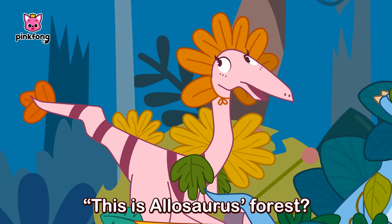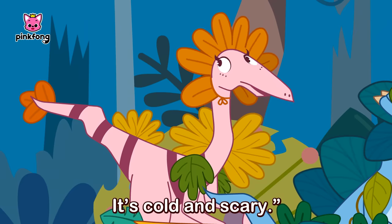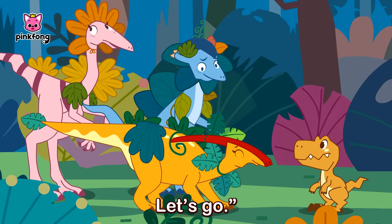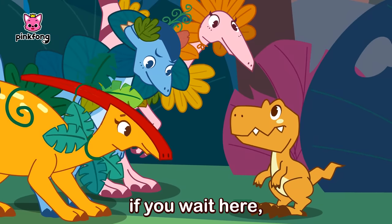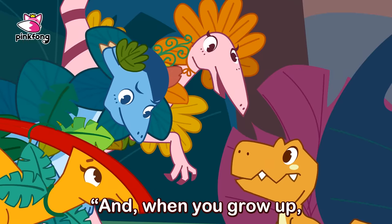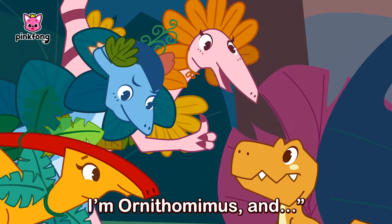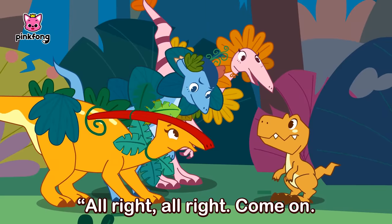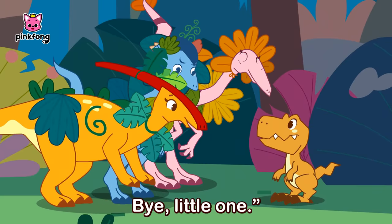Oh, this is Allosaurus in the forest. It's cold and scary. Just leave him here. Let's go. Hey, little one. If you wait here, your mom will come and find you. And when you grow up, don't forget us. I'm Ornithomimus, and... All right, come on. Let's get out of here. Bye, little one.